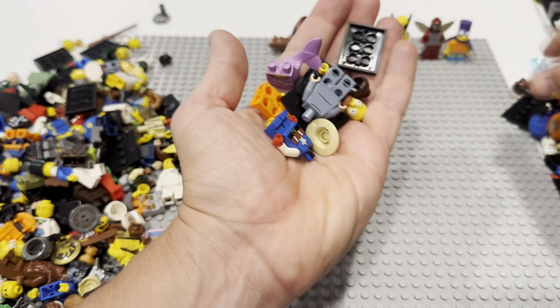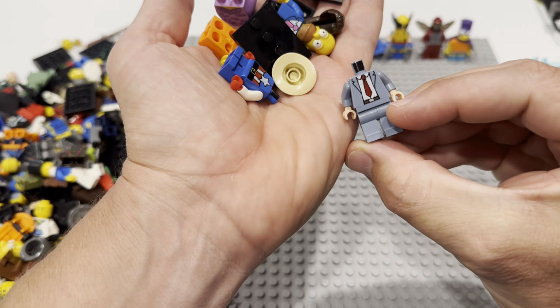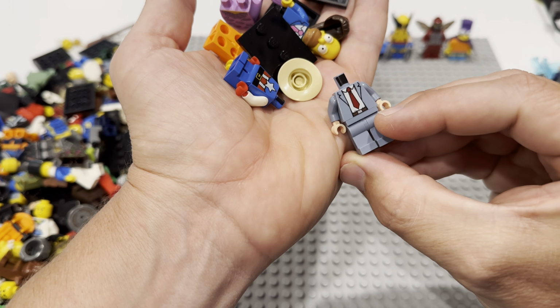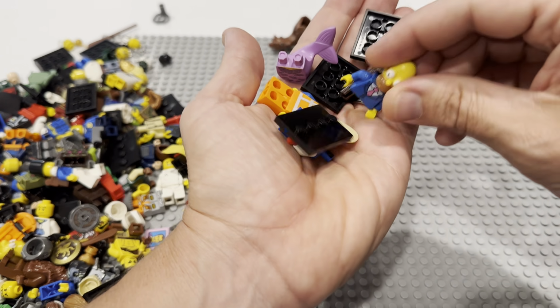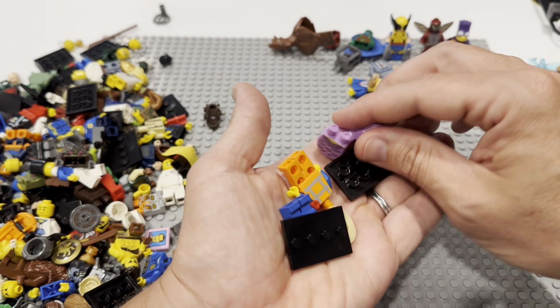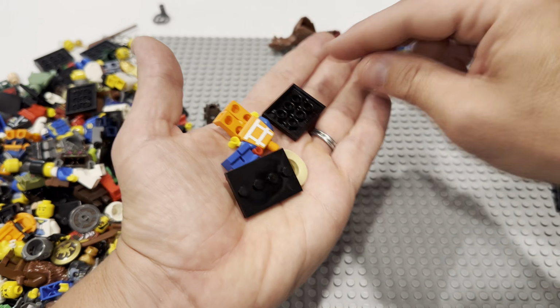Here is another Arctic guy. That, I think, is the Spider-Man newspaper guy. Maybe it's, yeah, I think that's him. There is Date Night Homer from Series 2. That, I think, belongs to the Dino Hunter. There's a mermaid tail. That's super fun.